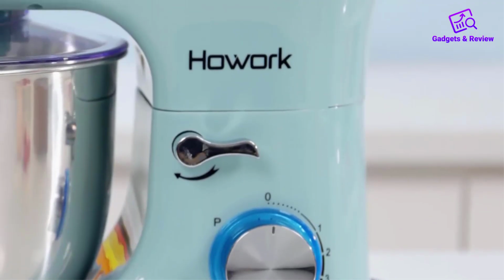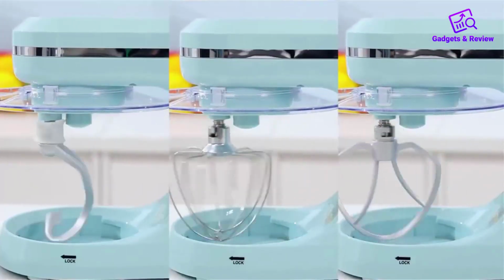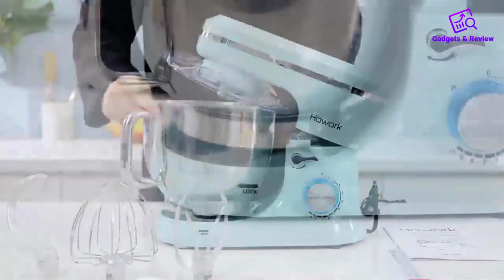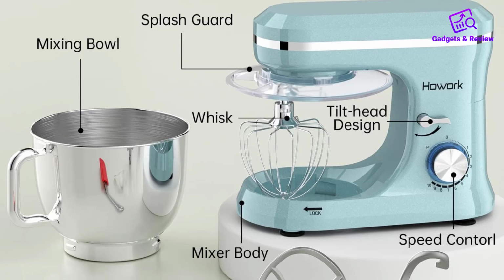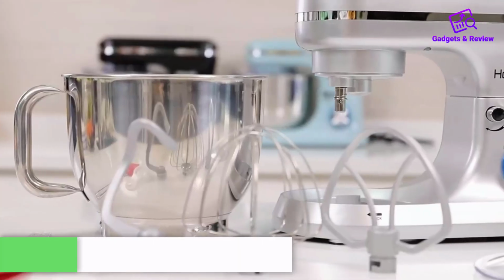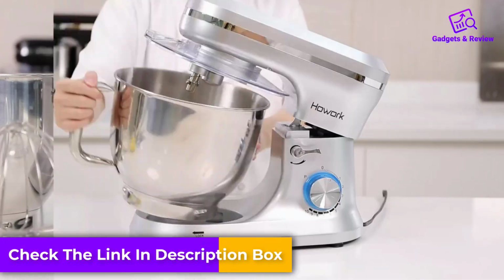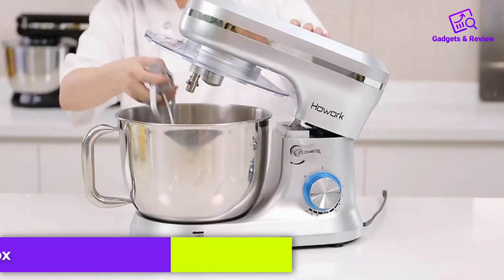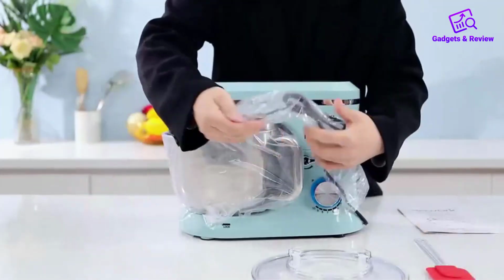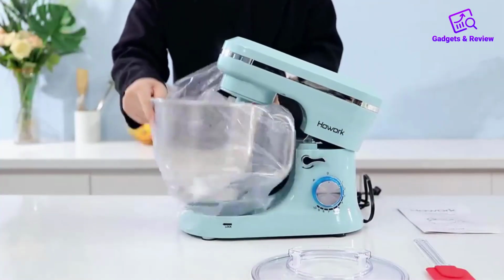The 6.5 quart stainless steel bowl, complete with a convenient handle and an anti-splash transparent lid, offers generous capacity while keeping your workspace clean. Flexibility is at the heart of this mixer's design, featuring 10 speed settings plus a pulse option. It transitions smoothly from gentle stirring to vigorous whipping, all powered by efficient planetary mixing for consistent results. Installation and cleanup are made easy with its tilt head design, and strong suction feet keep the mixer steady and bounce-free during rigorous mixing.